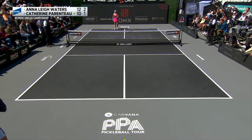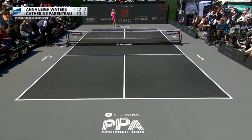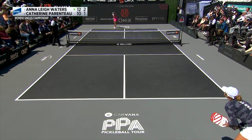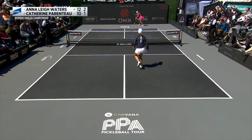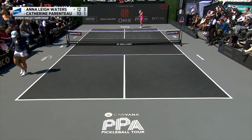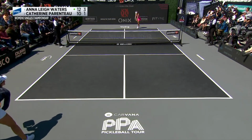And if you're new to singles, smoke one in the corner, follow it up, and then hit the perfect angled volley winner. Just go corner to corner, and then you got it. It's a one-page book about how to win in singles. And that is not how to win in singles, and you know you have to get that deep or you're in trouble, and Parenteau's missed a couple here in game 2.